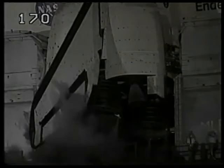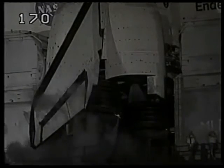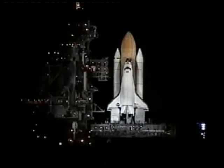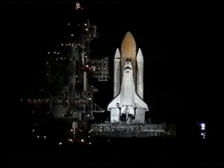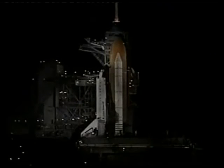The liquid hydrogen tank inside the external tank is reported to be at the proper flight pressures. T-minus 1 minute and counting. Everything is still looking good for launch of Shuttle Endeavour from Kennedy Space Center here in Florida. And we are transferring to orbiter internal power at this time. Endeavour is running off its 3 onboard fuel cells.